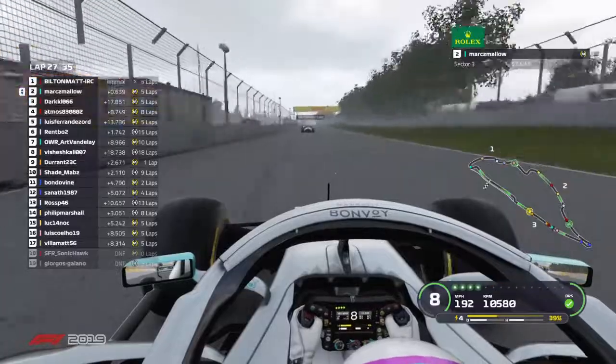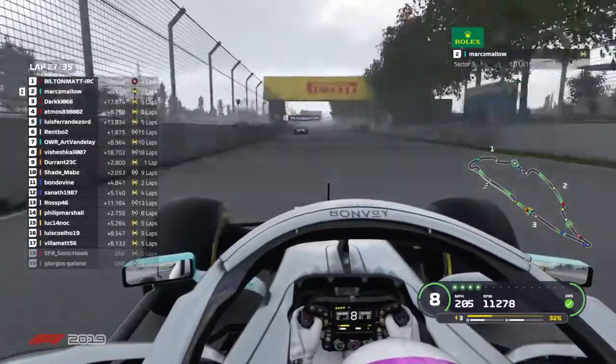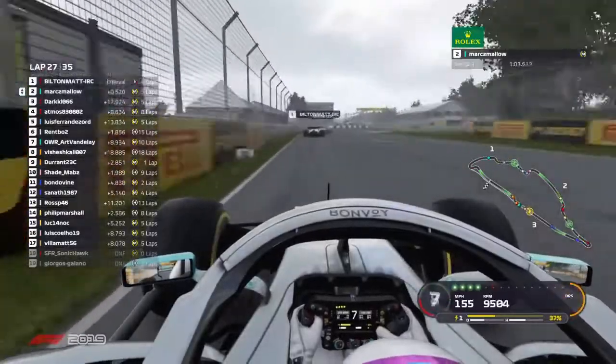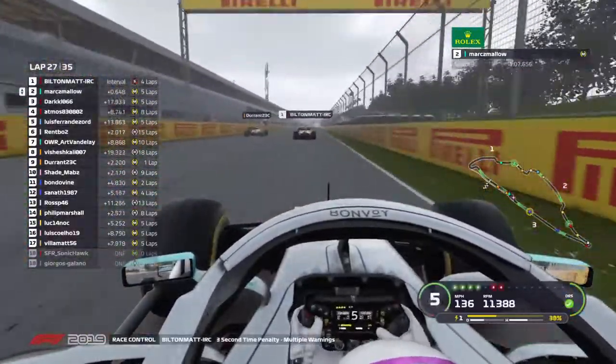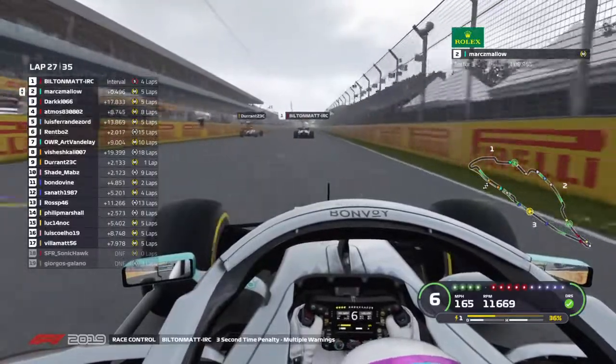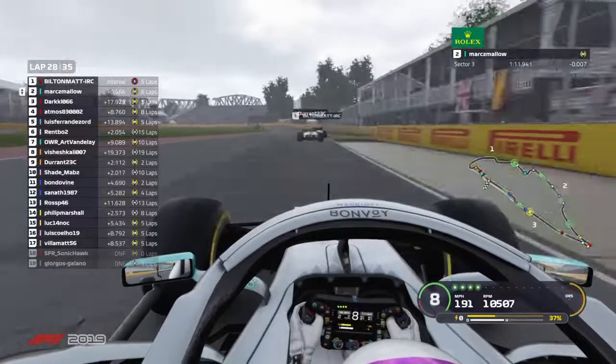Mark Mello with the DRS, catching up to Bilton in front of him, but not that much faster. Not that much of a catch, only a tenth if that, with DRS. And Bilton Matt picks up another 3-seconder. I believe Mark Mello is currently in a net P1 with the penalties Bilton has picked up.